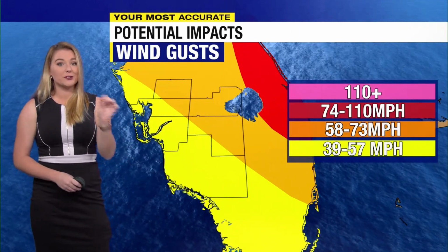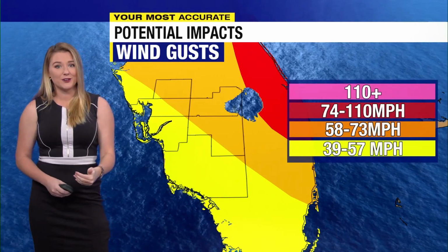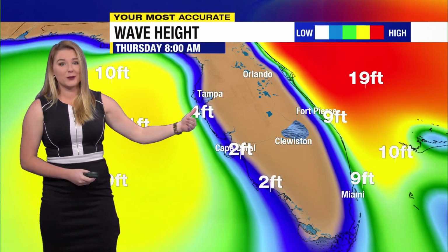Now, Collier County, remember, you're not in that tropical storm warning, but we're still going to be pretty breezy out there this afternoon, anywhere from 20 to 30 mile per hour gusts, and for most of Southwest Florida, going to be in that 40 mile per hour range.